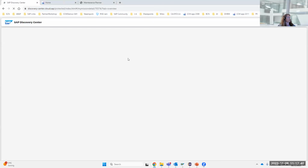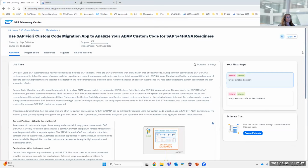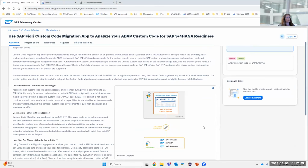So, in the Discovery Center, you will start with the overview. This is the overview page about the mission, about the custom code migration app. You see here the same picture of the app, the custom code migration app, which is running on BTP within SAP BTP ABAP environment and connects via Cloud Connector and RFC to your on-premise system for analysis.